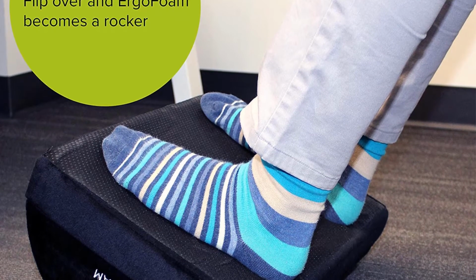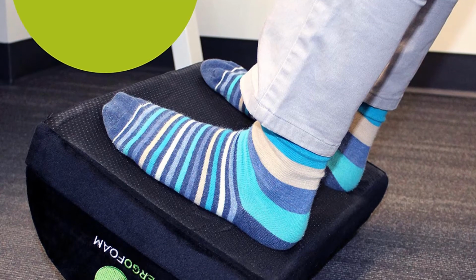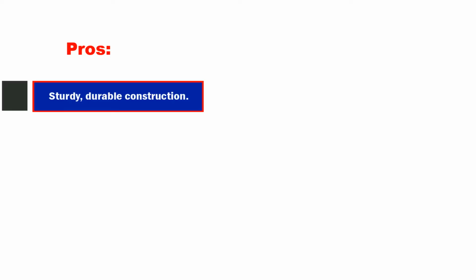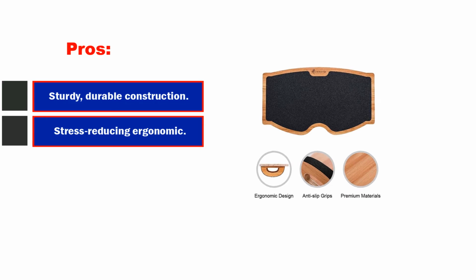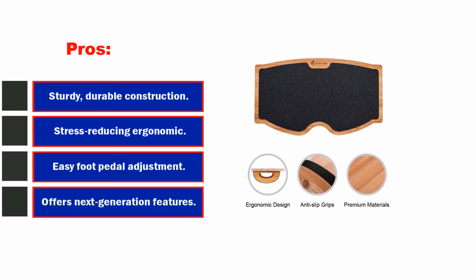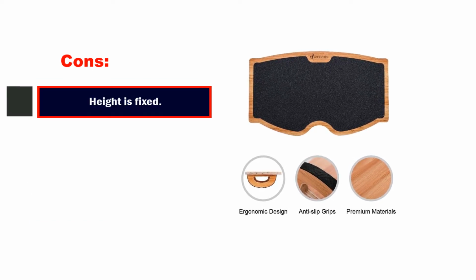It is light and easy to carry from home to office at only 375 pounds, and it can accommodate up to 350 pounds in weight. Pros: sturdy, durable construction, stress-reducing ergonomic positioning, easy foot pedal adjustment, offers next-generation features. Cons: height is fixed.